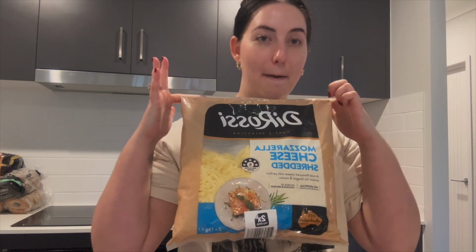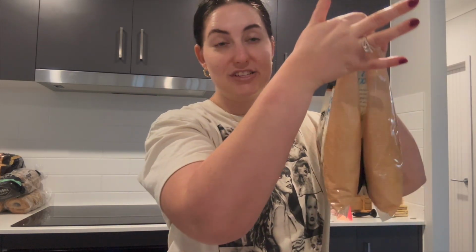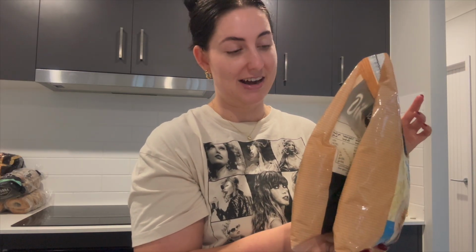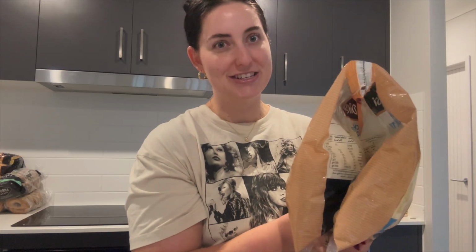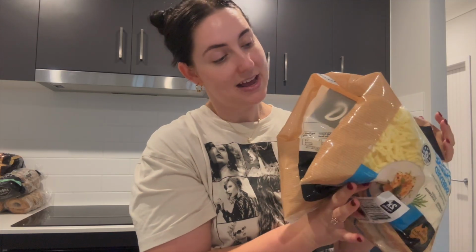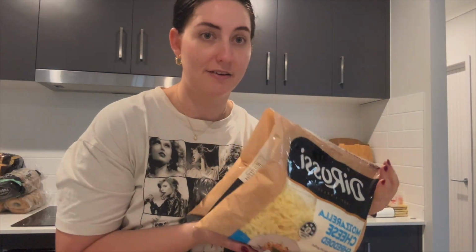I got a big pack of the De Rossi cheese. This time I got the mozzarella, because I do like buying the light, tasty cheese, but sometimes you need some mozzarella if you want it to melt better. And the buffalo chicken thing I want to make, I'm going to need to use some full fat cheese, and that's okay because I'm not in a deficit at the moment. But you get 2 1 kilo bags here, and I think again that's in the 20s. Let me check. Yeah, $24.99 for this one.